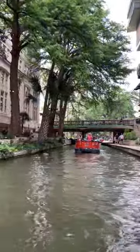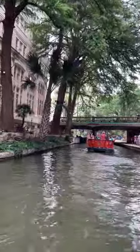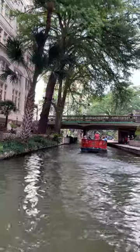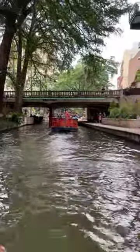And let me get a little closer to what I'm talking about. This tiny little building right here on my right is the Squire Tavern. This is the oldest bar here at the San Antonio River Walk. They opened their doors in the year 1932.